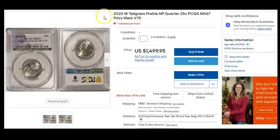And as you can see, this seller has sold 2 at this amount, all right, with 2 more available. Those, I'm sure, will go pretty quickly at some point. But this particular graded example has had the biggest price movement out of the 3 that I have for you today.